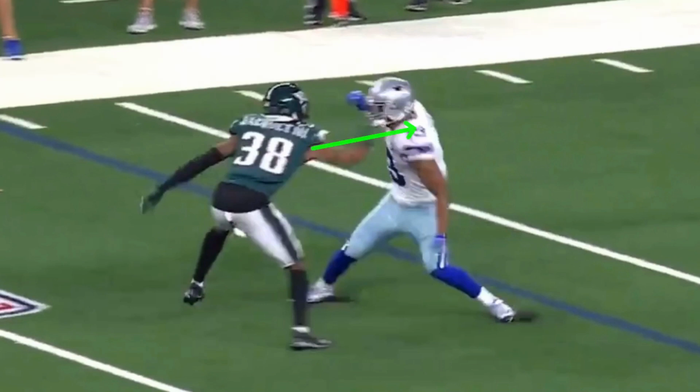Now you see how high his eyes are, this DB. He's looking at the upper half of Cooper. That's how he loses the DB. Because where should that DB be focused on?